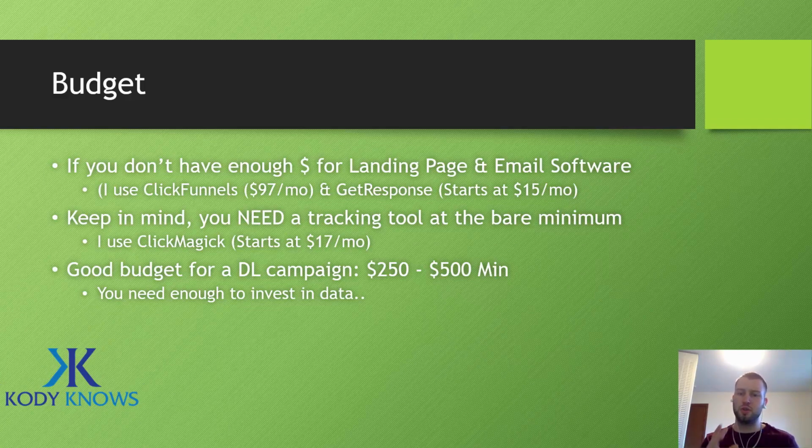Keep in mind, you do need a tracking tool at the bare minimum. And you can get ClickMagick. It starts out at $17 per month. And a good budget for a direct linking campaign is anywhere from around $250 to $500 at the minimum.